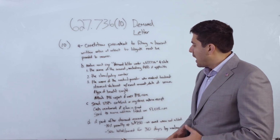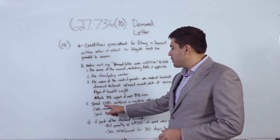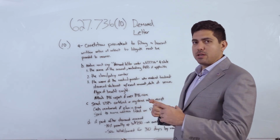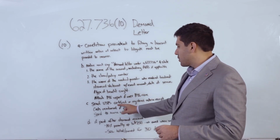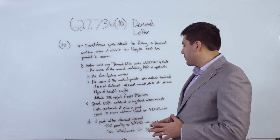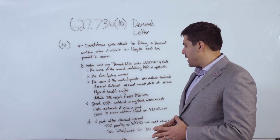So the insurance companies, you could just delete that, but it is in the statute. You have to send the demand letter by USPS certified or registered return receipt. That's that green card on the back. I just send it certified with the tracking number. Postage costs are reimbursed if the PIP claim is paid in response to the demand letter.